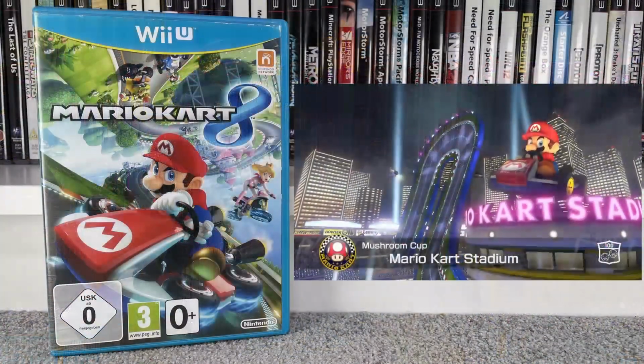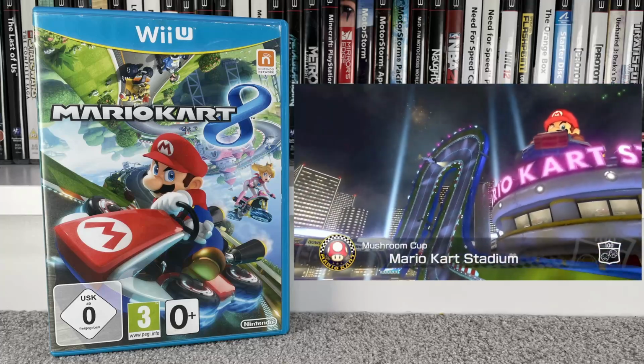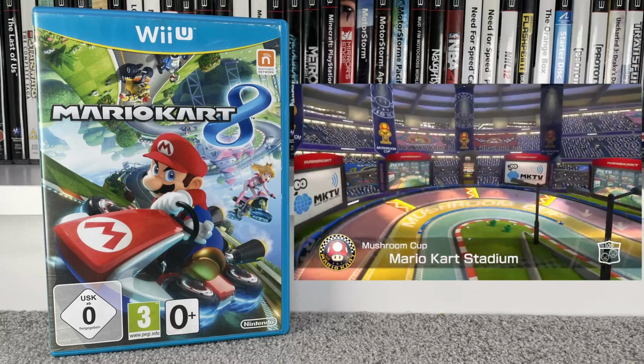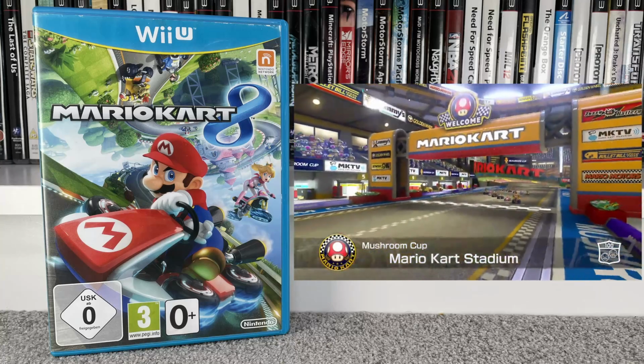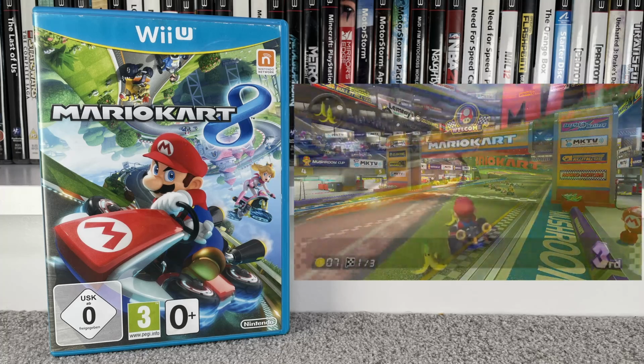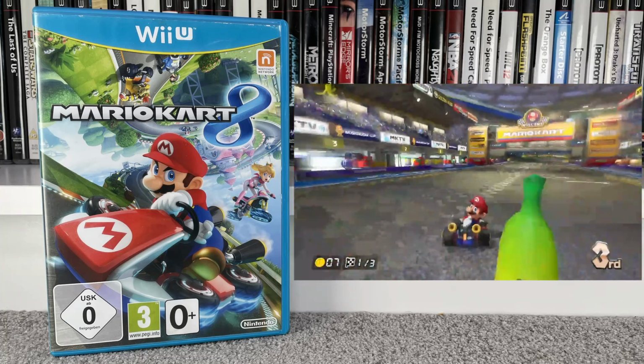Then we get to the final game that I picked up from CEX, and this was the one that had to be the problem one. So I finally picked up a copy of Mario Kart 8 on the Wii. I have already got a copy on the Switch, but wanted to get a copy for the Wii, so that I had a physical to add into the Wii collection. Sorry, the Wii U collection.